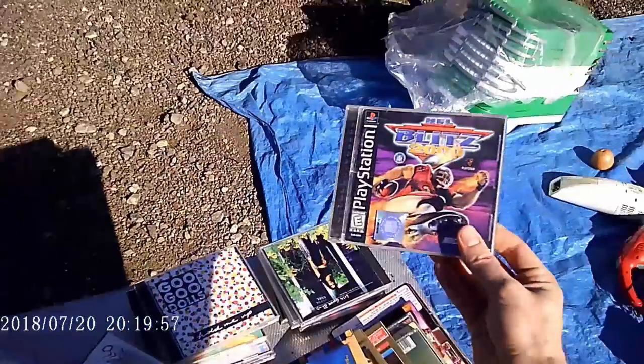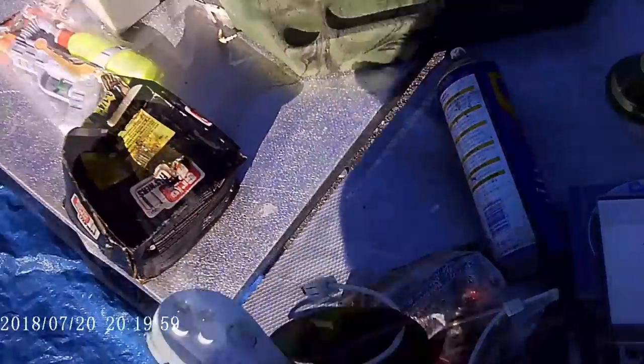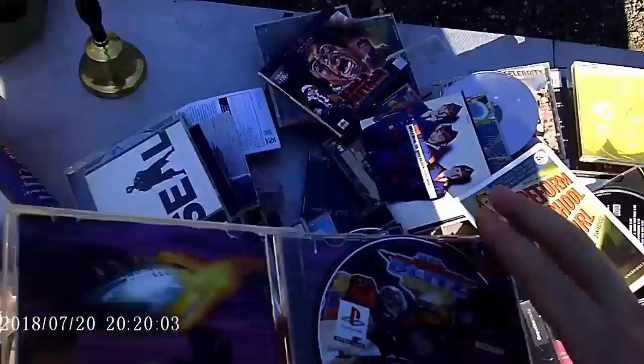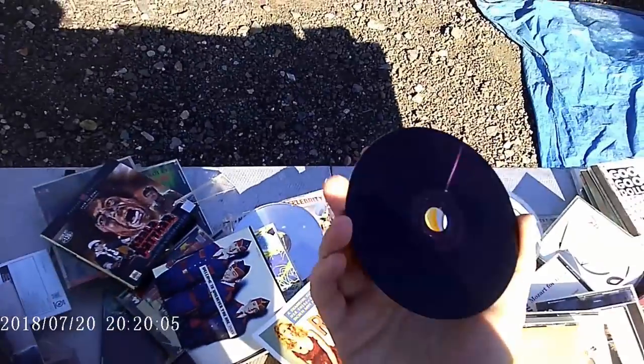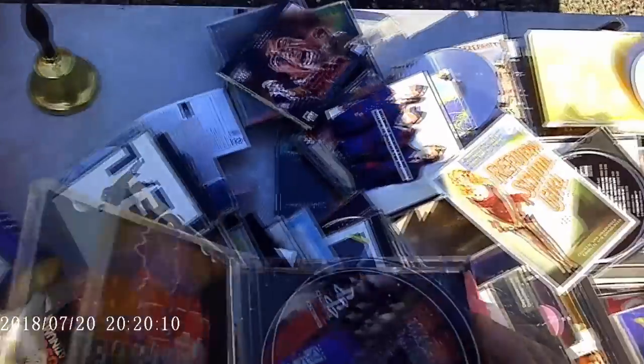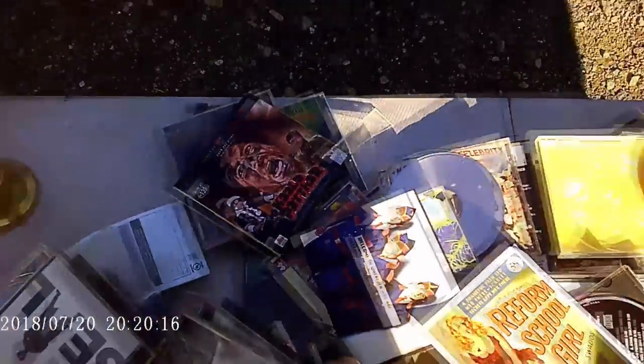Here is Blitz 2001. I believe there were three or four games right around that generation: Blitz, and then 2000 and 2001. Some of this stuff, by sheer chance, will be in good shape, but most of it is probably wrecked. Here's the back of the disc for Tekken 2, and look at that. That's what happens with those CDs, they're just not taken care of and they just get wrecked.